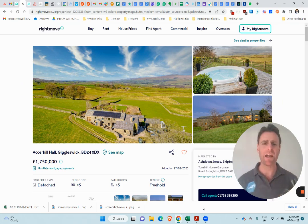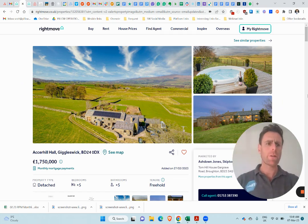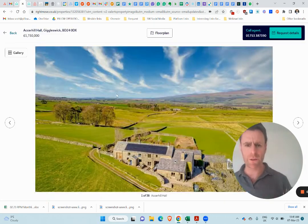But back to the property itself, we have a detached property, lots of cool features here. This is definitely a showcase holiday home for people that just want private use, but this is a cracking investment holiday home here. So let me show you. Firstly, let's have a little look at the pictures.